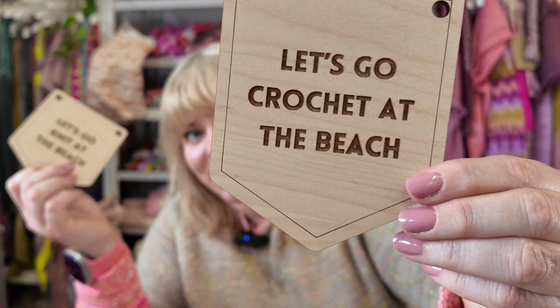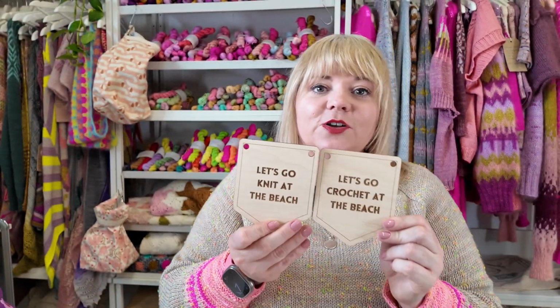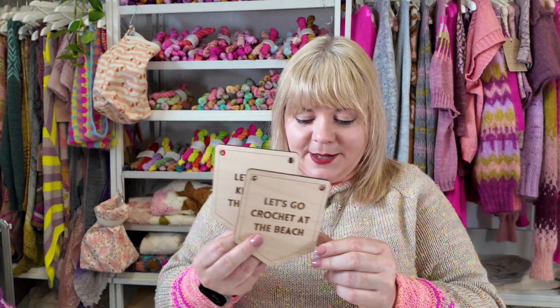So it says, let's go crochet at the beach or let's go knit at the beach. On the box options, you can either pick the knit or the crochet. And then the stitch markers, if you've picked knit or crochet, will be either rings or lever clasps. So they're the goodies for the box.